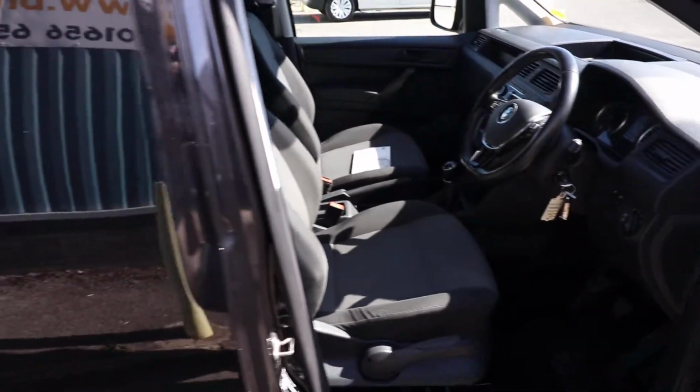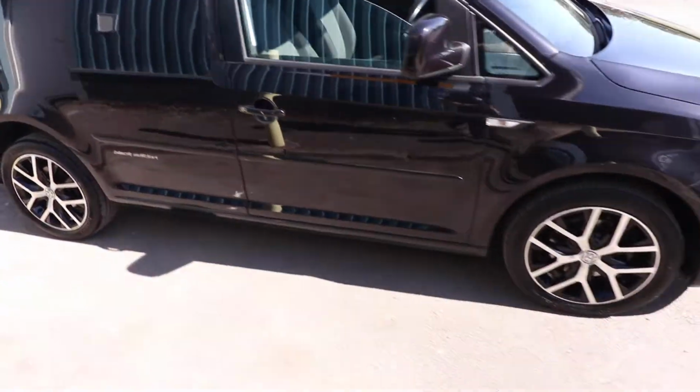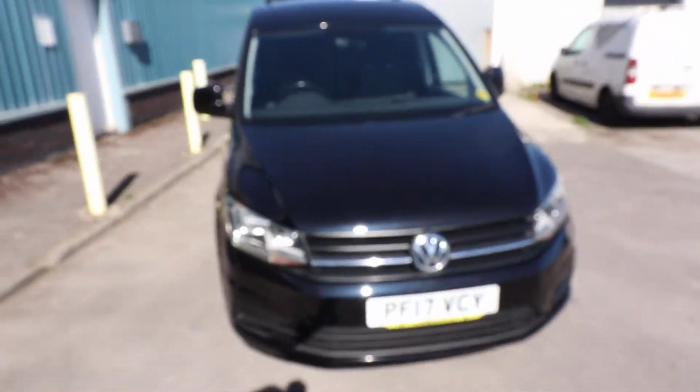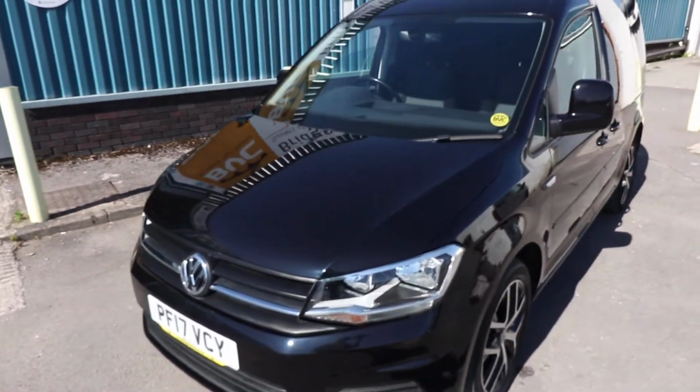And of course, like all of the vehicles that we sell, this will be going right through our workshop before it leaves us for, of course, anything that it would need at this age and mileage. And if there's any less than a 6-month MOT, we'll be putting a brand new MOT on it as well.